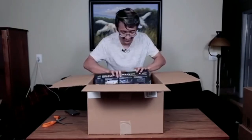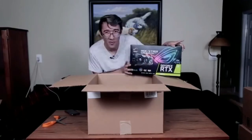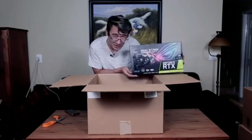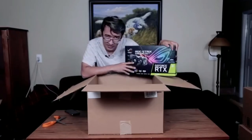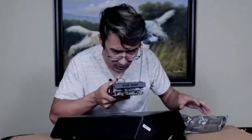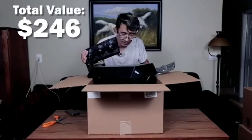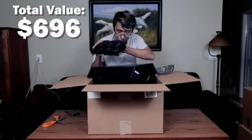Oh man. Oh, this is a GeForce RTX 2070. These cards typically tend to go for around $500. And if you're getting the ROG Strix version, they go for even more. So brand new, something like this is worth $575, maybe $600. So used, ooh, smells new, okay. I don't see any burned pins. Something like this, I think I could easily sell this for $400. No. It'd take me a little bit, but $450, I could sell this for easily. So I'm gonna value it at $450.